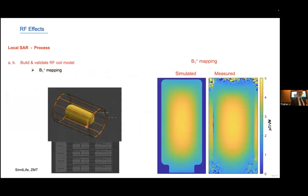So this is building the coil and the model. When you're building a simulation model of a coil, you have to make sure that the simulation model reflects the physical coil itself. And so we typically just use B1 plus mapping. So you're measuring the transmit field in a typically uniform phantom like you have here. And you can see this is the simulated B1 plus field, and this is the measured field. And as long as they can correlate fairly closely spatially, you can be confident for the single transmit systems that it's a good representation of your physical coil.